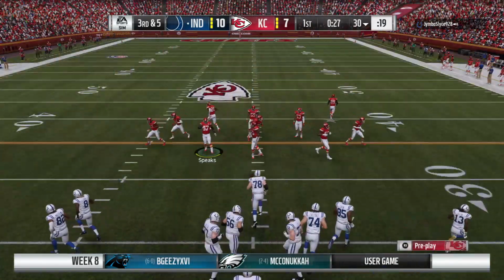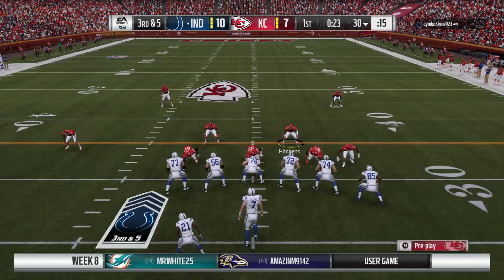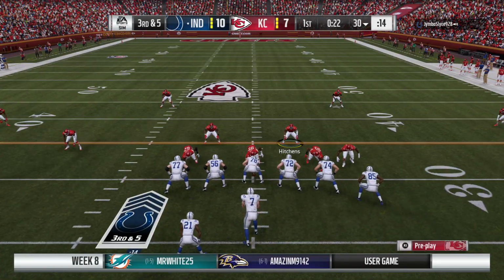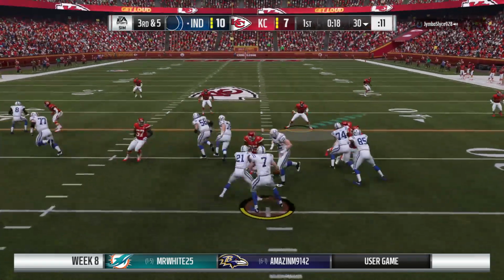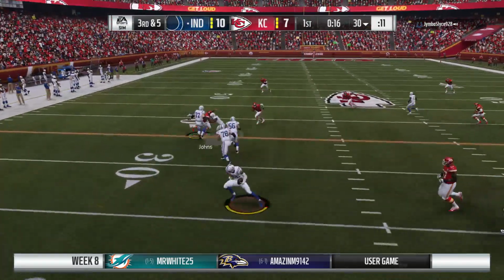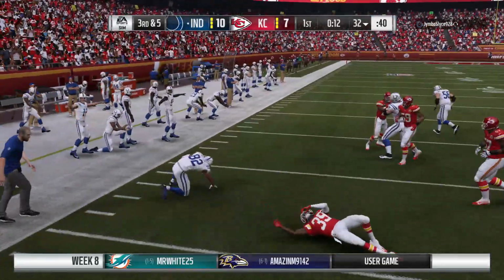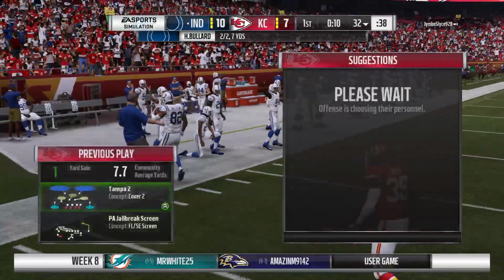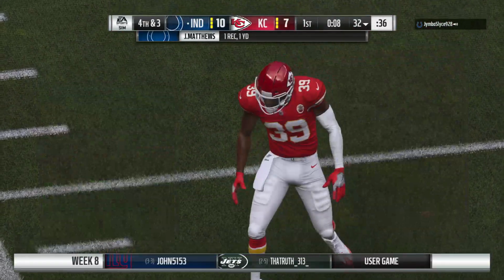And on 3rd down, a nickel formation here defensively. Watch tight. Tight end right. Tight end right. Set. Blue 90. Blue 90. They'll set up a throw. And Matthews makes the grab. And he's able to get out to the 32, brought down there. Good defense holds him to only a yard, and it'll be 4th down.